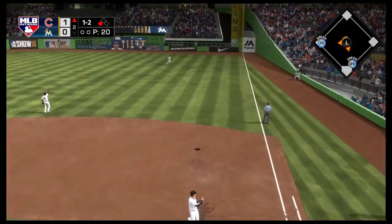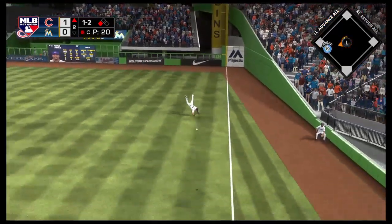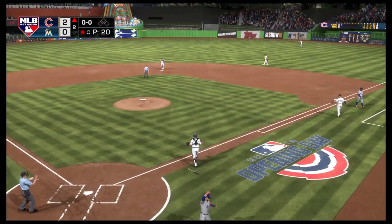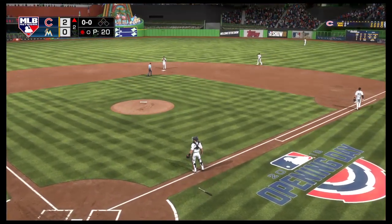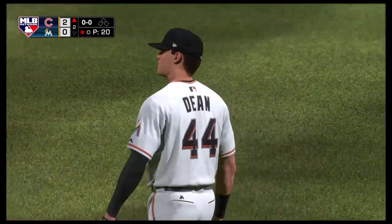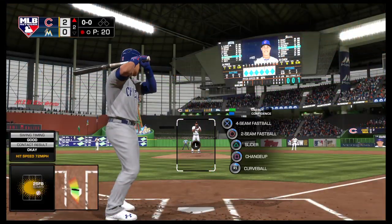Hit high in the air down the right field line. The right fielder makes the catch, but the runner from third breaks for home. And it's a sac fly and an RBI. It's now a 2-0 game. Always productive to score runs when you can, and that sacrifice fly right there drives home the second run of the inning.